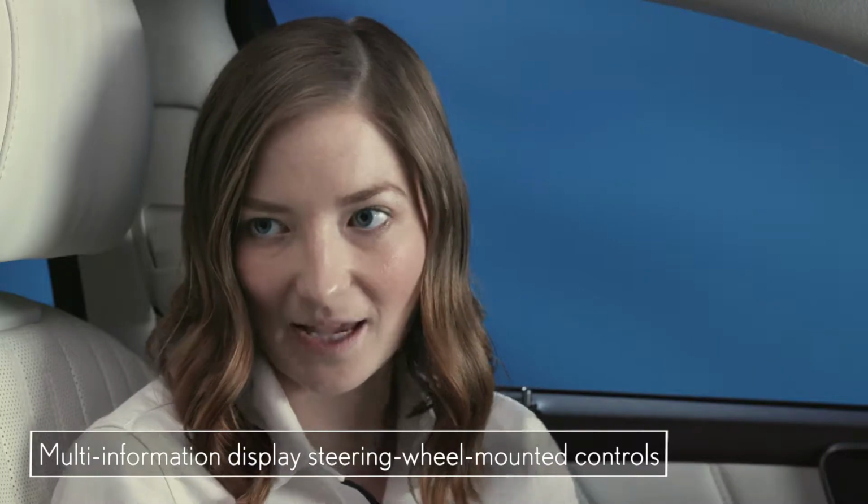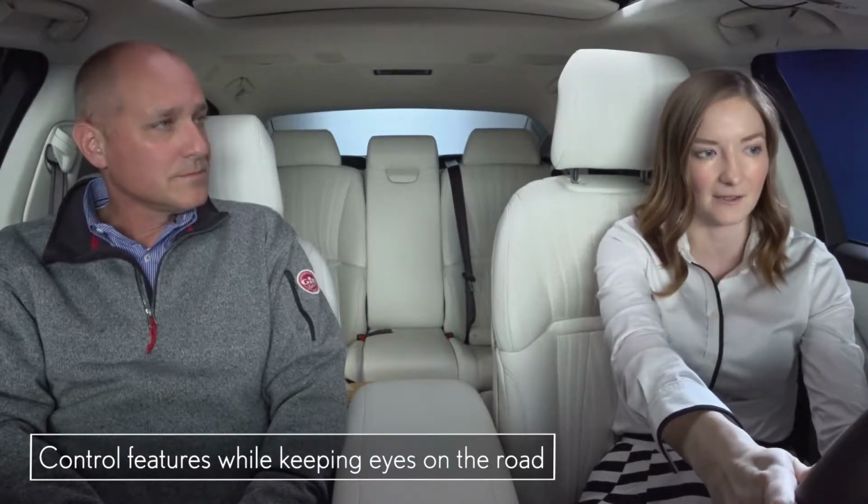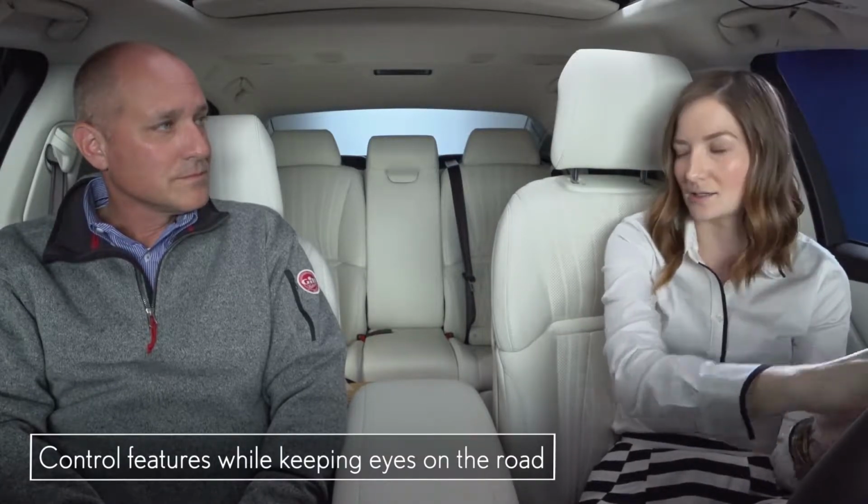So Tawny, we spent some time playing with the car today, and you told me that one of your favorite features on the new LS is still a feature that we have on a lot of our product line. Yeah, the multi-information display, or MID as it's called, is one of my favorites. There's so many functions and features that you can access through the button on your steering wheel and the screen right here, so you get to keep your hands on the wheel and stay safe and be able to control a lot of different features.